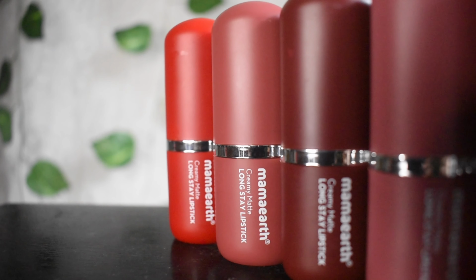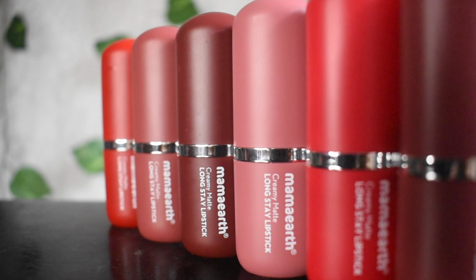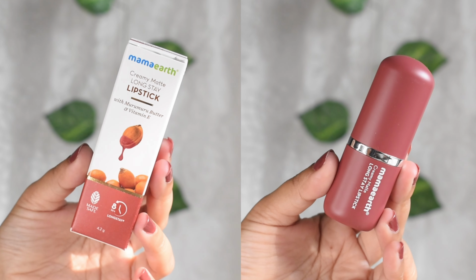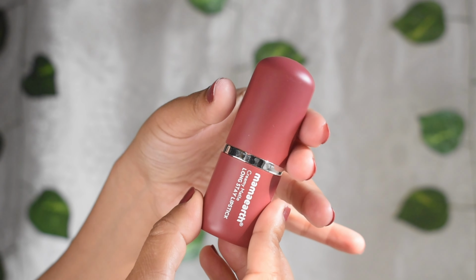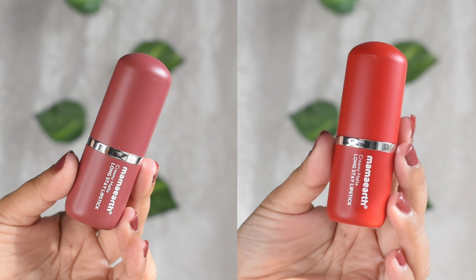So guys, this is the Mamaearth creamy matte long stay lipstick with murumuru butter and vitamin E. It retails for 399 only, and you're gonna get 4.2 grams of product. The company says that it is long staying, made safe and dermatologically tested. And that is how the lipstick looks like.